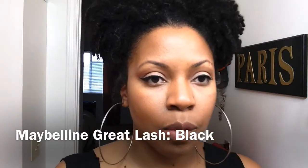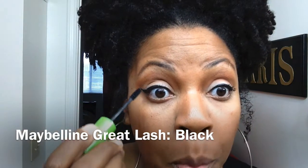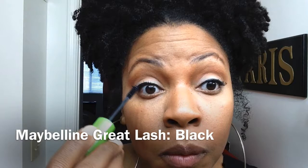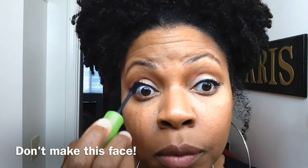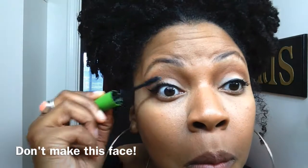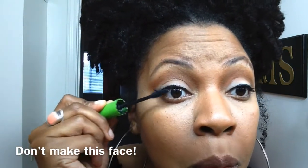So now I'm going to apply my mascara using my oldie but goodie. I cannot give this one up, and this is the Maybelline Great Lash in Black. I just love this mascara, and I like to take the tip of the mascara wand and kind of pick out my lashes, and then I turn it horizontally and just wiggle the brush up to get the most out of my lashes.